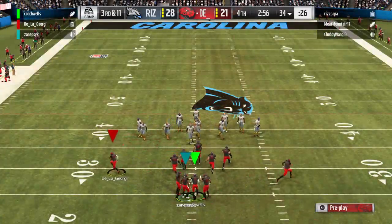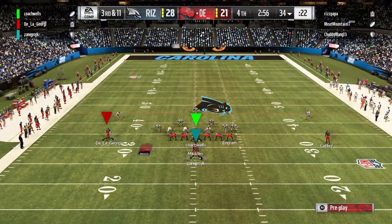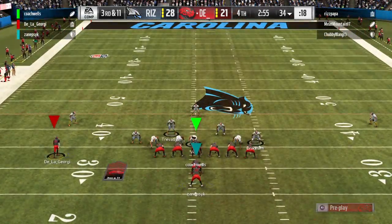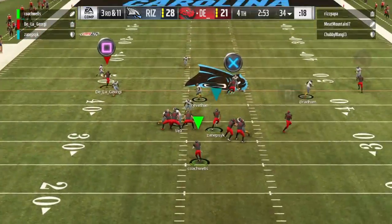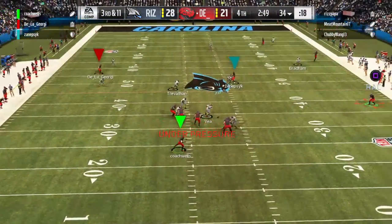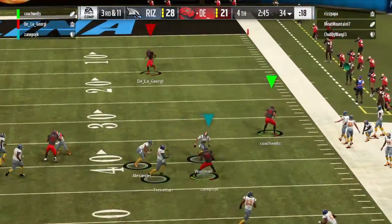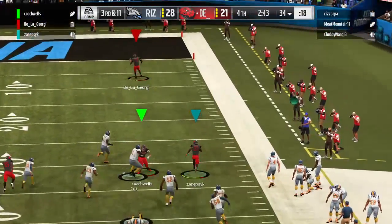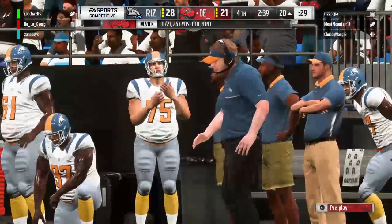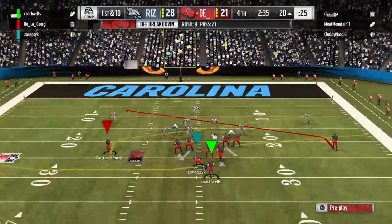So following the holding call, what can they do here on 3rd and long? On 3rd down, Vick. He's just going to dump this one off to his fullback out of the backfield. And he's taken down deep in their territory. A big play there on the catch and run.